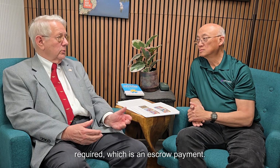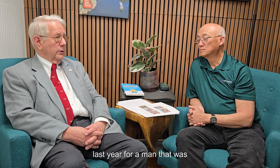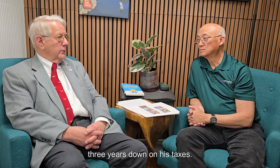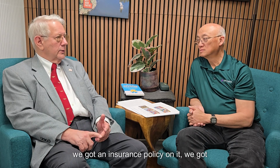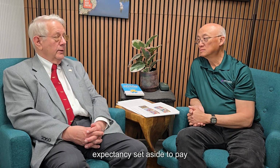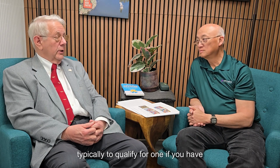If they have not paid taxes and insurance on time for the last 2 years, then a life expectancy set aside may be required, which is an escrow payment, and it's a pretty big chunk out of the loan, which can affect things. But we did one last year for a man that was 3 years behind on his taxes. He had $1,200 a month in Social Security income. The house came to us uninsured and uninsurable. We managed to get the house fixed so it was insurable, we got an insurance policy on it, we got the taxes paid, and we got a life expectancy set aside to pay future taxes and insurance. So it doesn't take a lot of income typically to qualify for one if you have enough equity in the house.